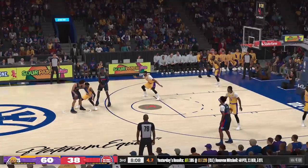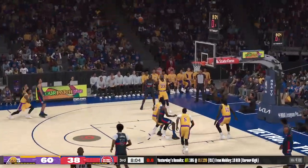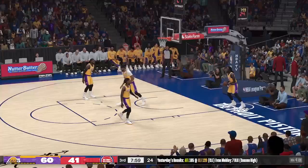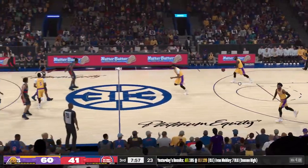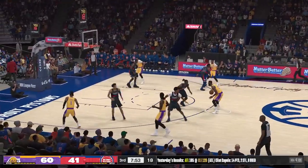Just 5 on the clock. From outside the arc, drains the three-pointer. Cunningham's got 18 points in the game. Well, you certainly can't fault him as the reason they're behind. He's been on target and on top of his game.